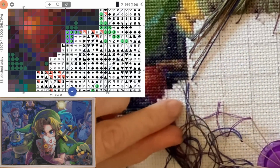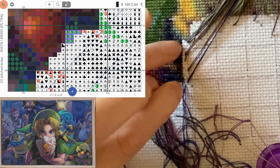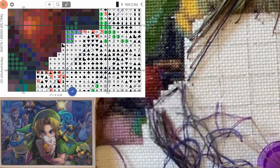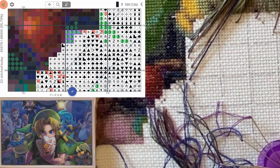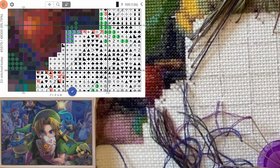Yeah, I just wanted something that I could slowly fill in without having to pay too much attention to counting carefully. I always like to have one of those started and on the go.